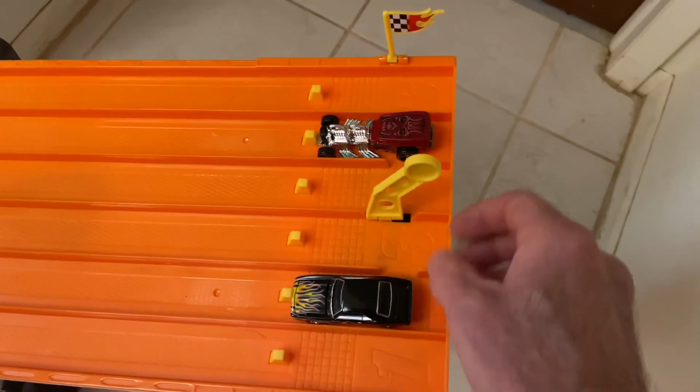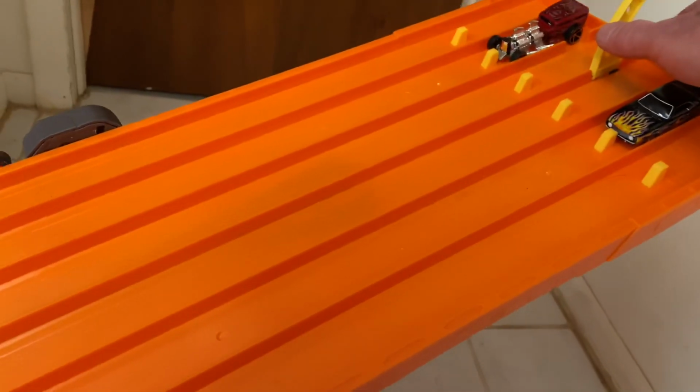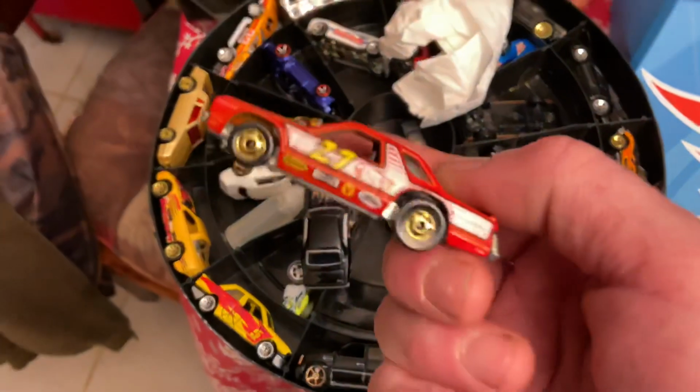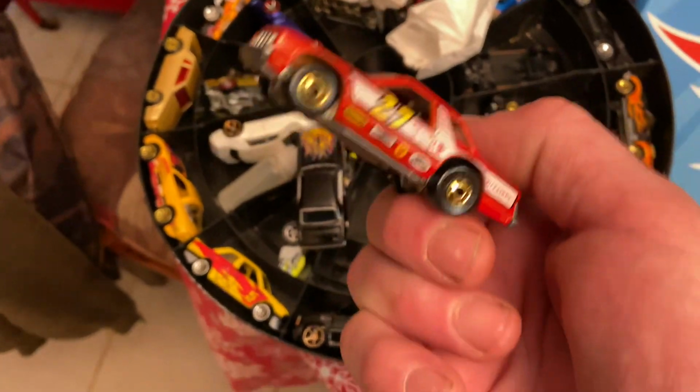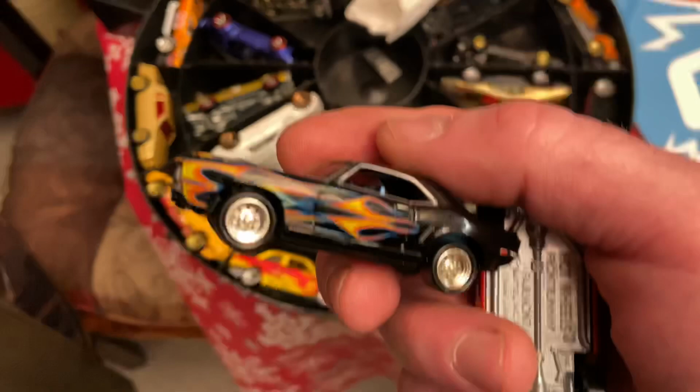Towels set up. Switch them up a little bit. Ready, set, go! Oh man, jeez! Not even close. Okay. Could be the shortest reign ever.